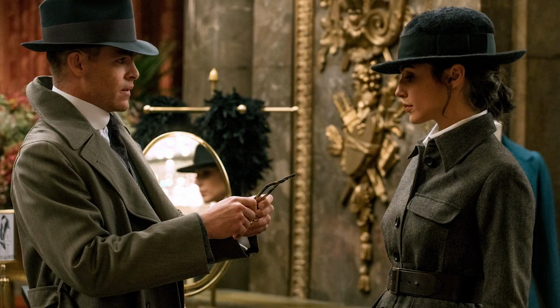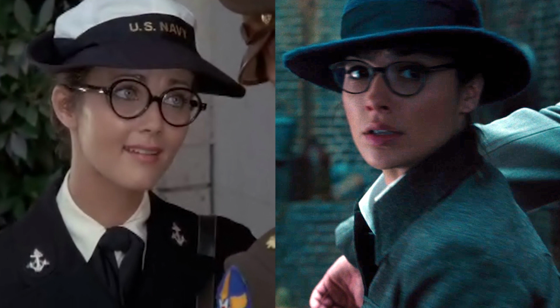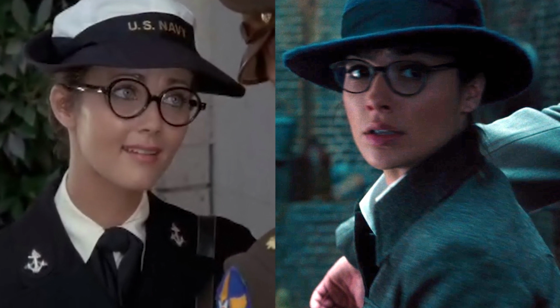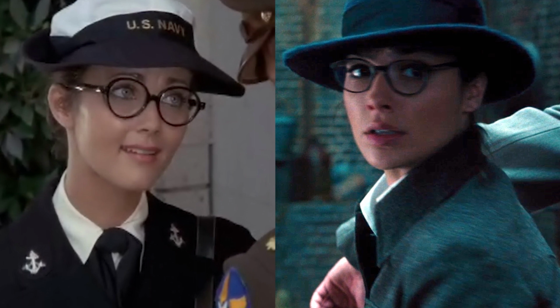And in the movie, when Steve insists Diana wear glasses so she looks less distracting, it's a throwback to the TV pilot for the 70s series, in which Steve says that after all the trouble he's had with pretty girls, he wants an ordinary-looking secretary, after which he meets a glasses-wearing Diana Prince.